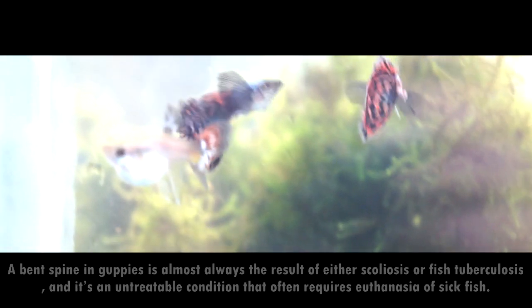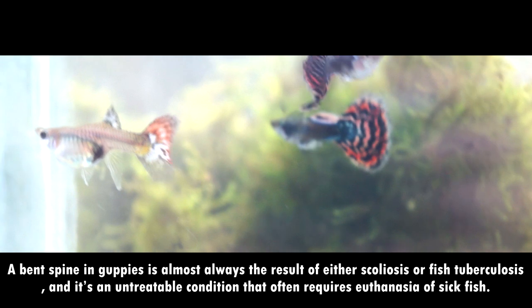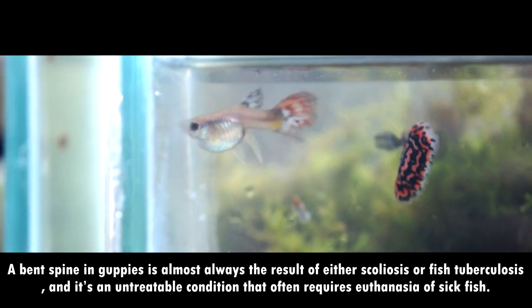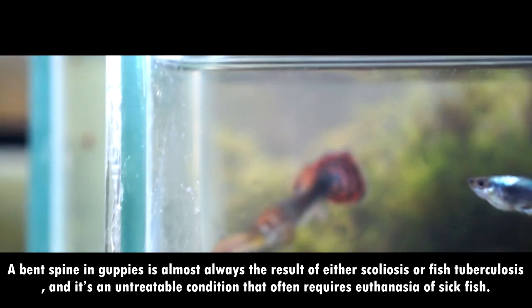Guppies can be born with a bent spine or develop it in adulthood. It can be noticed as a curvature in the spine when the fish is viewed from above or the side. A bent spine in a guppy is almost always the result of either scoliosis or fish tuberculosis, and it's untreatable, a condition that often requires euthanasia of sick fish.